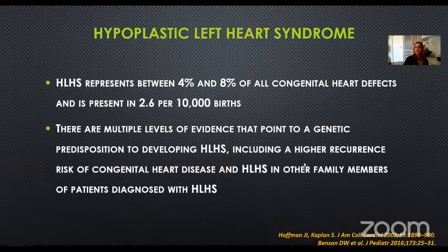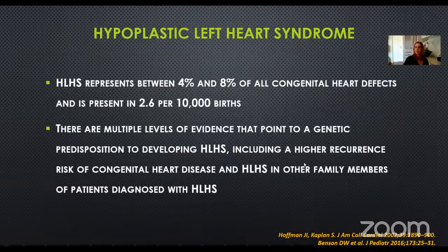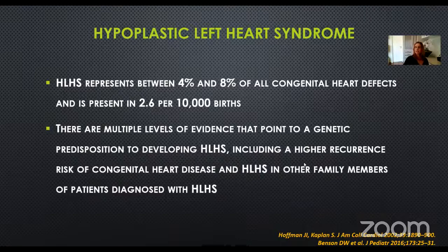Any problem? Could this screen be bigger? Are you viewing it? I'm sorry. Is it okay? Thank you. Okay. Should I start again? Please do, yes. I'm sorry.